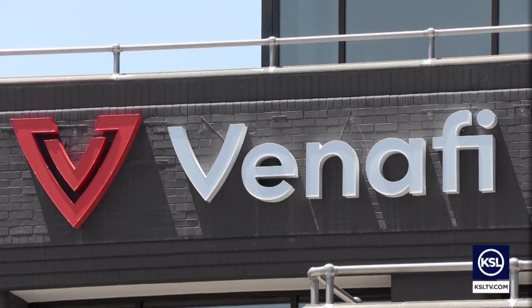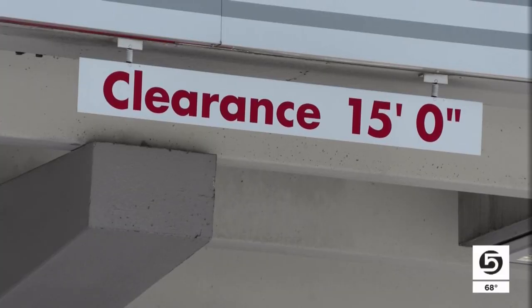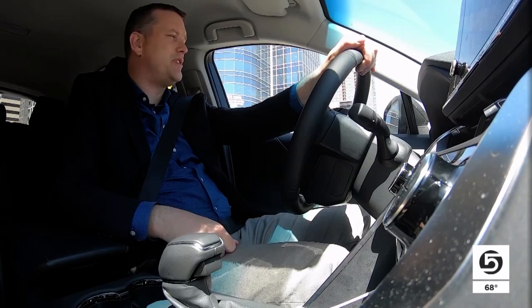So the Vanafi, that's Futura. UTA TRAX logo uses Futura. The signage inside the City Creek. Oh, there we got it. And the clearance sign, the for lease sign up on the building there.